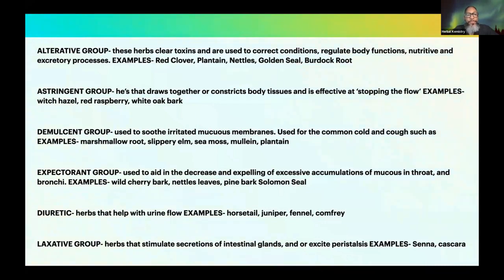Then we have the demulcent group. Essentially, think of anything that is gooey and slimy and mucusy. That's going to be the demulcent group. It is used to soothe irritated mucous membrane. So think of applying goo to an abrasion. It's going to cool and soothe. It's also going to cool and soothe things that are inside the gut as well. They're used for things like the common cold and cough. Some examples of that are marshmallow root and slippery elm.